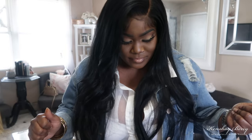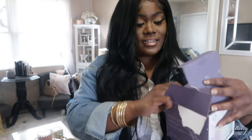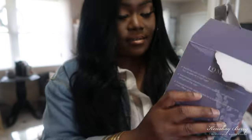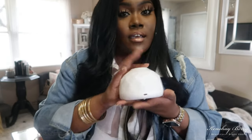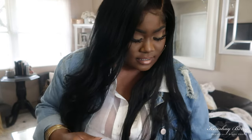So I went to Target, TJ Maxx, Burlington, and Dollar Tree. And everything is crumbled. Okay. But I got this diffuser, and I thought it was battery operated, but it's not. I just opened it. That's how it looks. If I figure out how to use it, I'll let you guys see it.